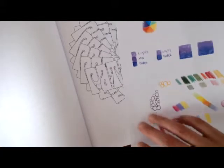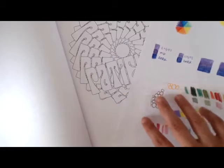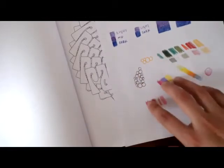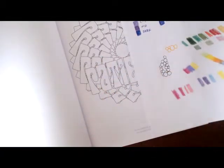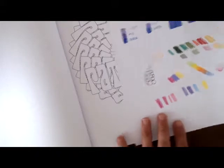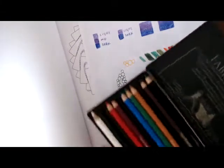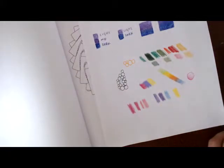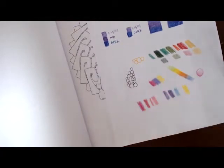So I'd taken one of the pages from my book and was thinking about ways in which we could use pattern to fill some of these areas. And I've been using a lot of my Faber-Castells. I've only got 12 of these, but I'm really enjoying using them at the moment because they blend so nicely. They feel very buttery when you're working with them.